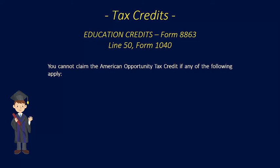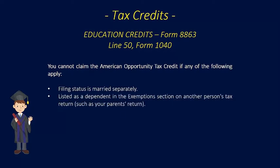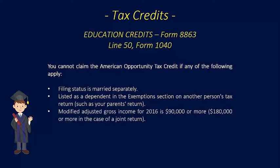You cannot claim the American Opportunity Tax Credit if any of the following apply. The filing status is married filing separately. You are listed as a dependent in the exemption section on another person's tax return, such as your parents' return. Your modified adjusted gross income for 2016 is $90,000 or more, $180,000 or more in the case of a joint return.